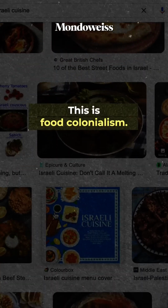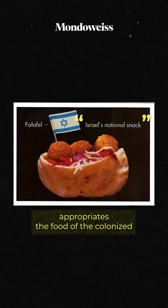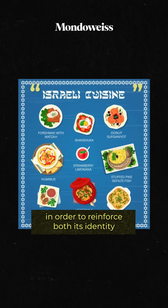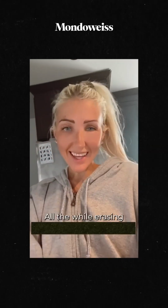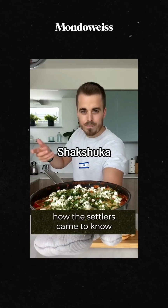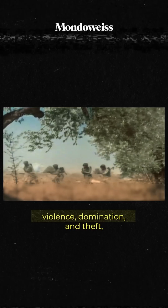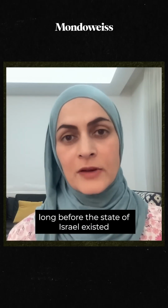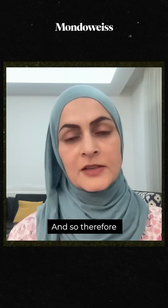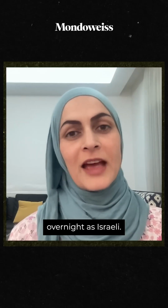This is food colonialism, where the dominant culture appropriates the food of the colonized in order to reinforce both its identity and power. Israeli salad, yalla! All the while erasing how the settlers came to know these dishes in the first place, through conquest, violence, domination, and theft. These dishes existed long before the state of Israel existed, and so therefore it would make no sense to suddenly rebrand them overnight as Israeli.